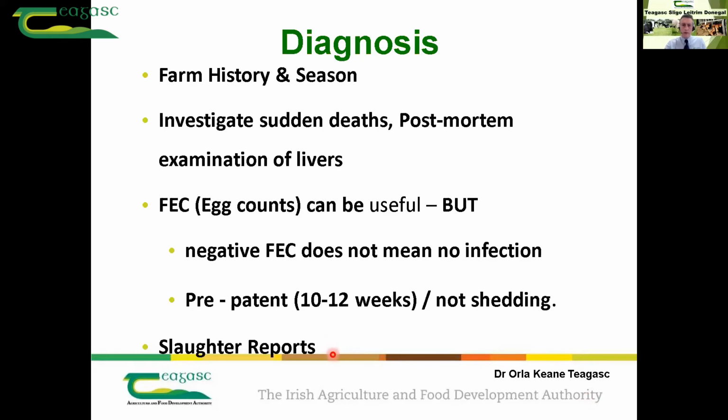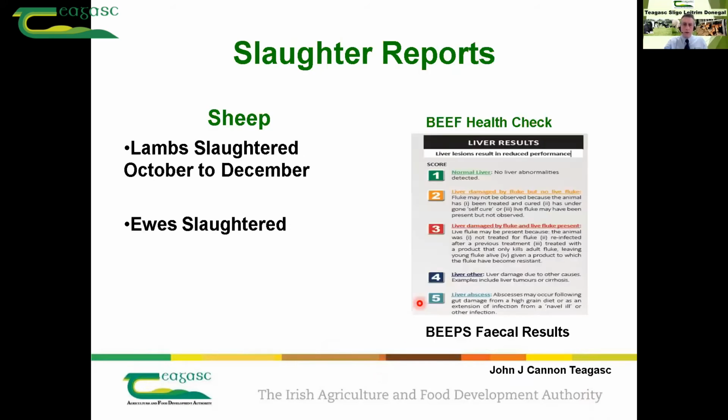Slaughter reports are a very, very good source of information, especially from now on. And just an example there of slaughter reports, lamb slaughter from October to December, and ewes slaughtered at any time, will give you an indication. But beef health check, a lot of sheep farmers also have cattle, so the beef health check is very important. And you can also maybe get information from the beef fecal counts that some of you would have submitted before the end of October.